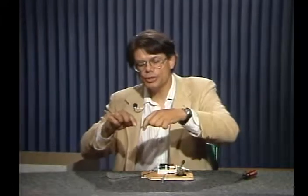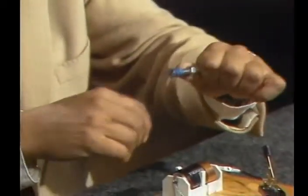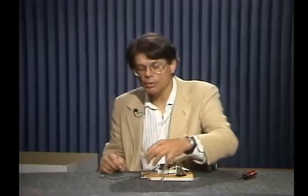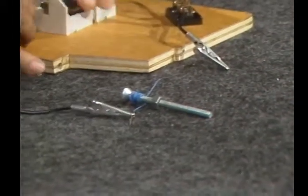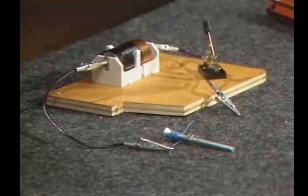The solution is to wrap the wire around the bolt between the head and the nut that's glued in place. Doesn't have to be fancy, just get it on there. Now, when I clip this new device into my circuit, first, before I do that, let's see if we've made a magnet.